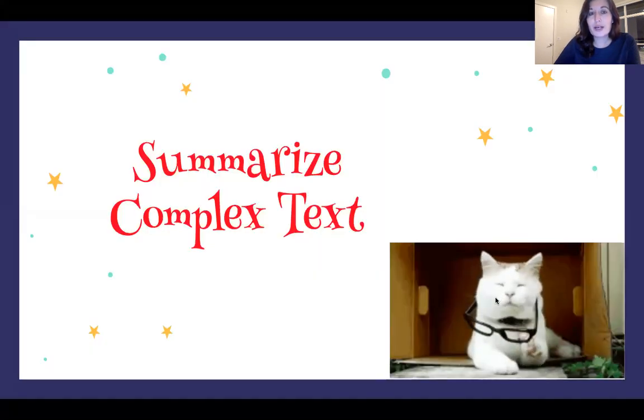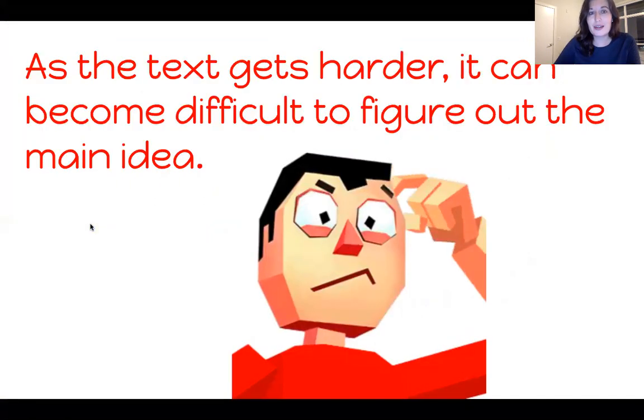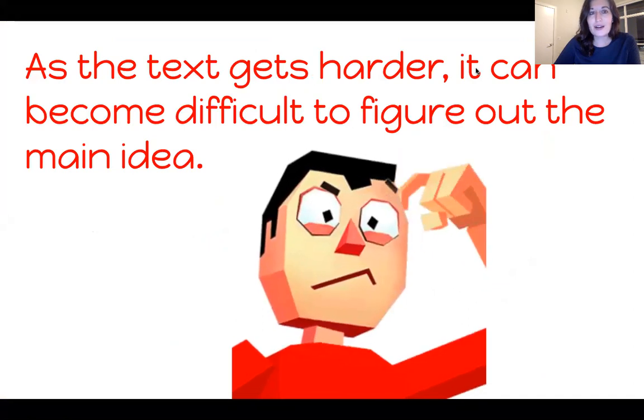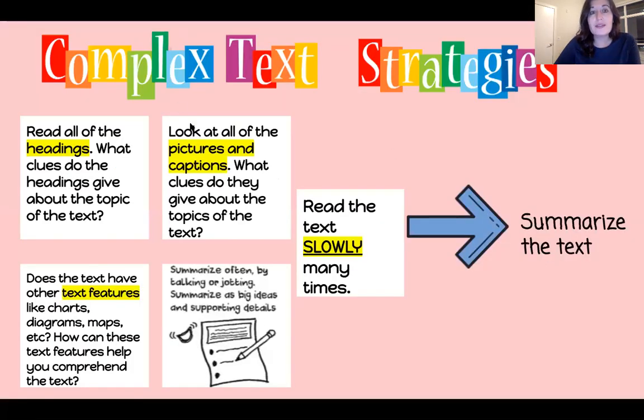We are going to work on summarizing complex text today. That's the one strategy we will focus on reviewing. This focuses on finding the main idea of the text that we read. When we read a complex text, it can sometimes be tricky to find that main idea. As the text gets harder, it can become difficult to figure out the main idea. So we can use these strategies to help us summarize the text.